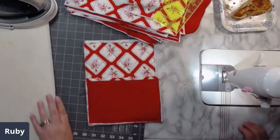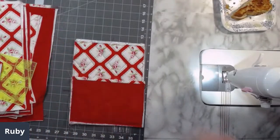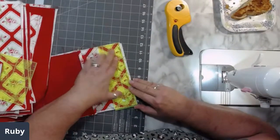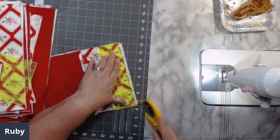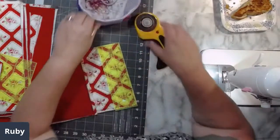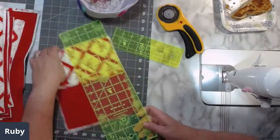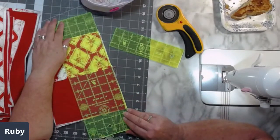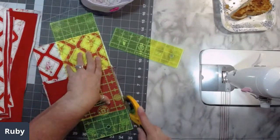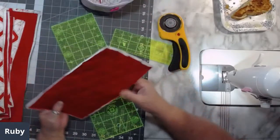All right, let's trim this little bag up. Okay, so we want everything to be hidden inside of the binding. So I think trimming it down that much is pretty good. I want all my edges to be hidden. So you want to check the back side too to make sure everything will get hidden inside the binding.